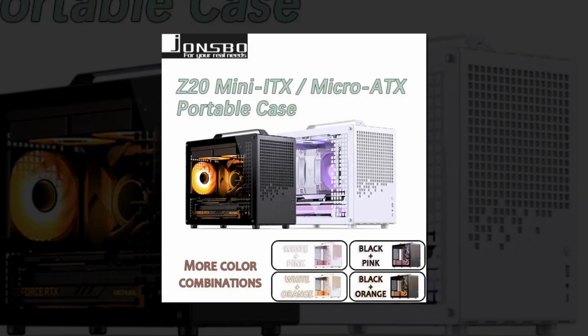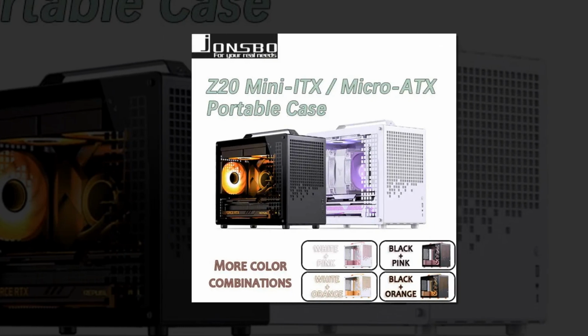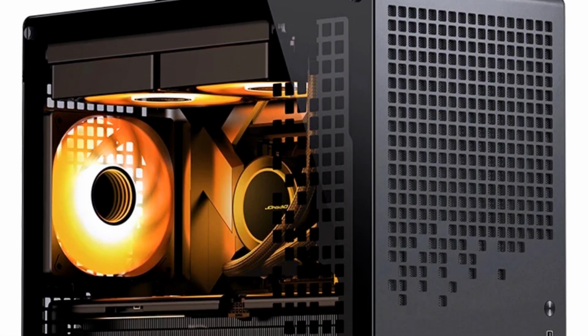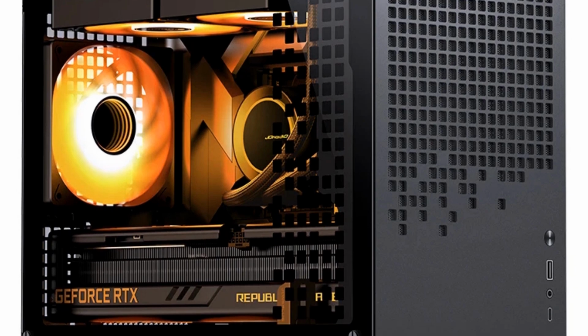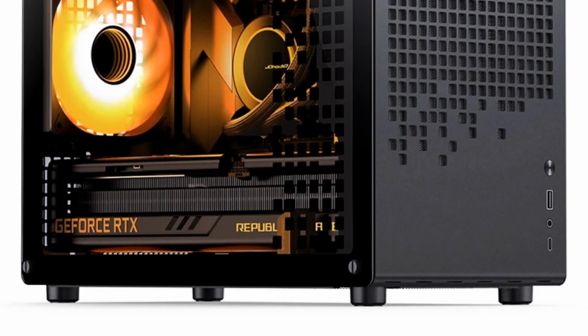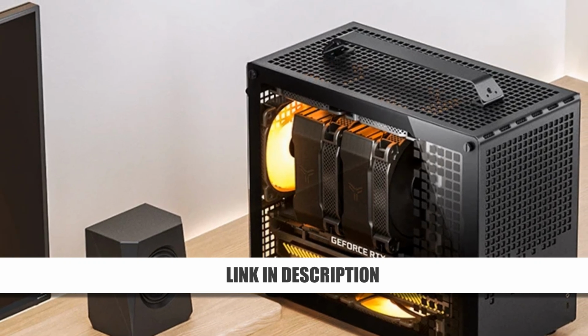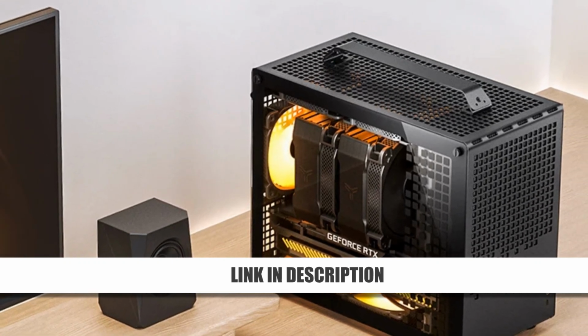The tempered glass side panel adds a stylish touch while showcasing your components. A detachable carrying case makes it easy to transport, making it perfect for gamers on the go. This case is an excellent combination of durability, aesthetics, and functionality for gaming enthusiasts.